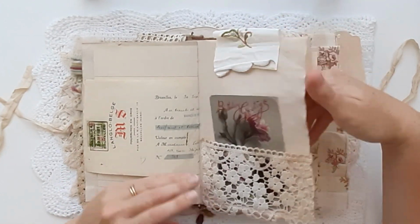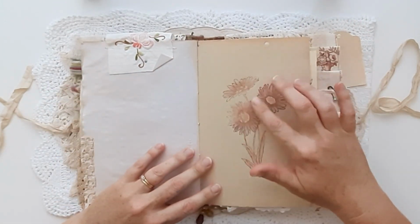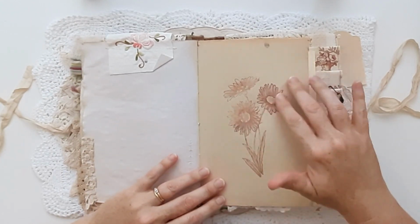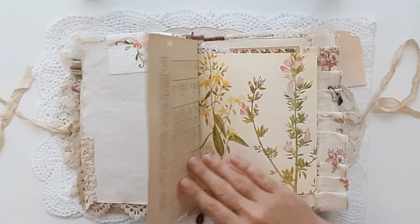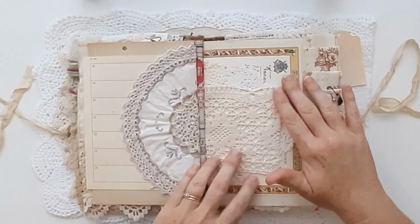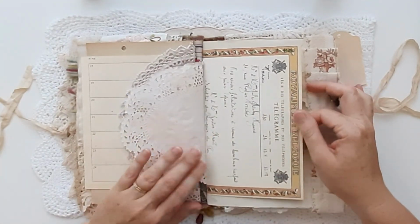A doily snippet at the top there. I did some stamping and a little bit of watercolor. I'd like to start doing my own freestyle watercoloring in journals, but to be on the safe side to start with, I'm just going to do some stamping and just add a little bit of a colored wash. And this is the next signature, piece of lace there, lightly tea stained paper doily.